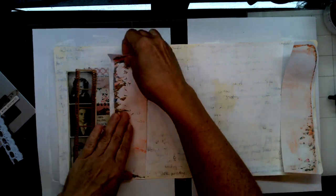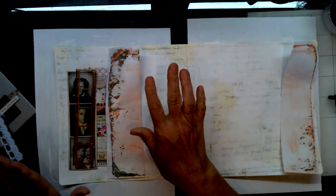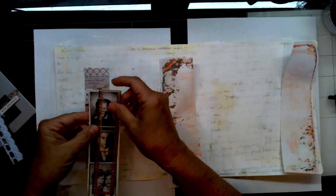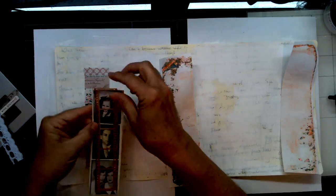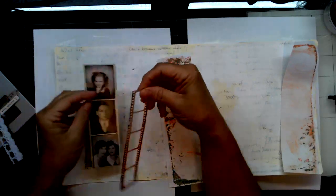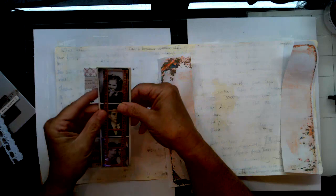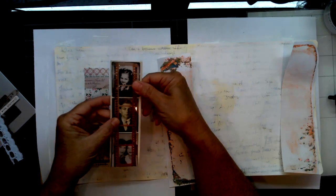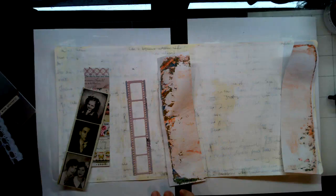So I'm just pulling out bits of paper, and I'm not going to think about this too much. I'm just going to start laying down. So I know I want, this is a film from 49 and Market. I am going to place it over the faces just like that. So I'm going to do that first.